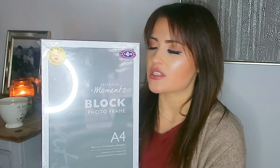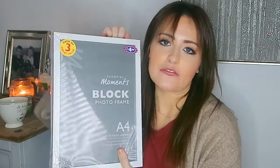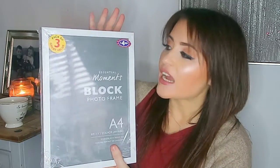I got these 3-pack of photo frames. I am probably going to get some more next time that I go to B&M because I think these are such a bargain, and I've been saying it for the longest time that I want to do a gallery wall on my stairs, and I'm going to need a lot of frames for that. So I'm probably going to get some more of these because I've just had another idea of what I want to put in these. I've got a video coming up of my small office space area, and these are going to come in for that, for some gorgeous prints that I've ordered off Etsy. So yeah, these were £4.99 for a pack of 3 A4 prints.